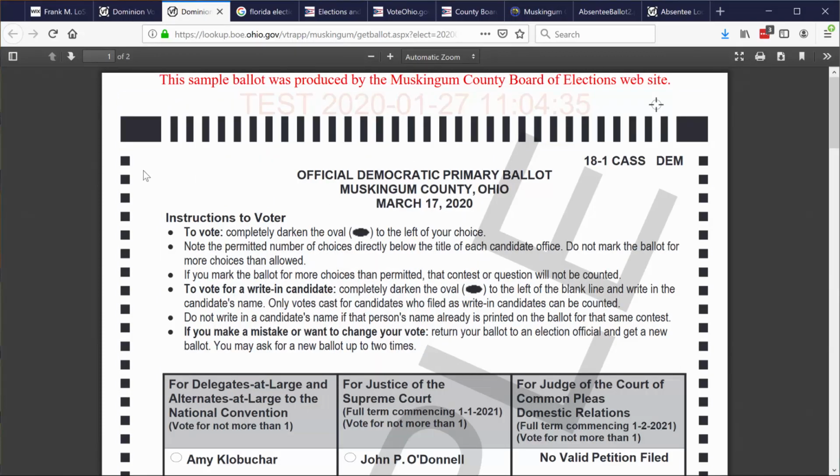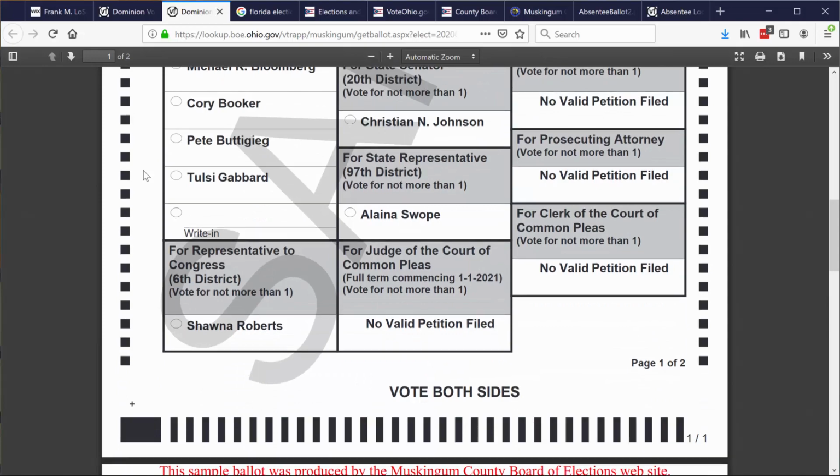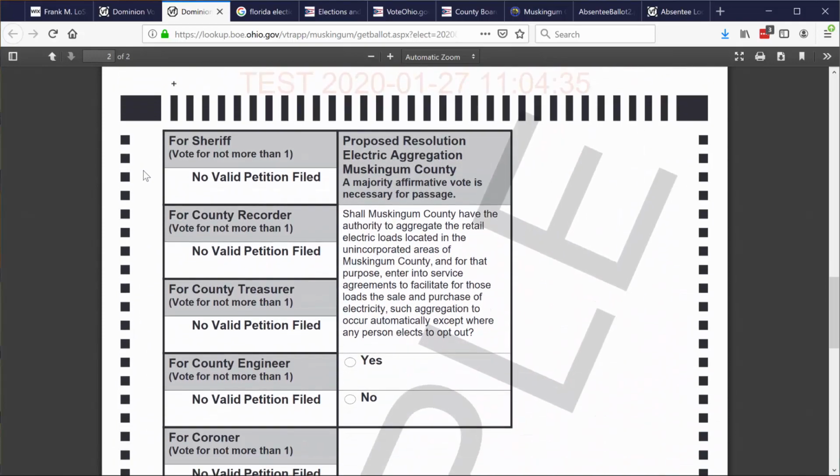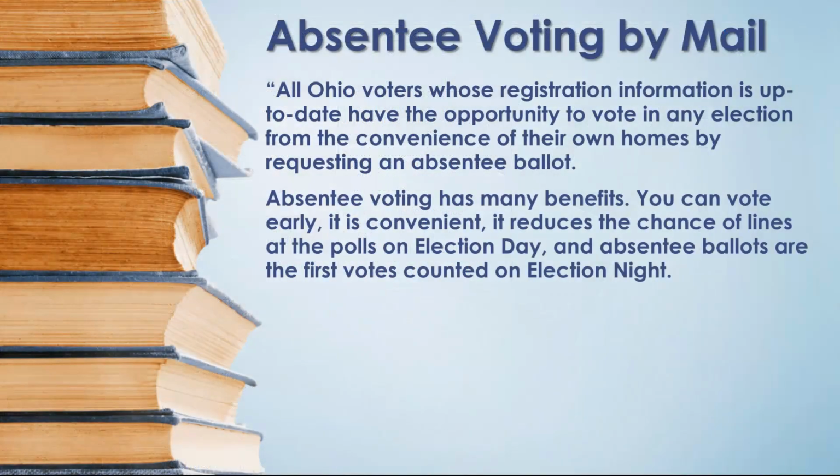This right here is an example of the Democratic primary ballot, and you can see there's just as much going on. It's just confusing. There's a lot that needs to be researched in order to make an informed decision. So as you can see already, absentee voting has many benefits.